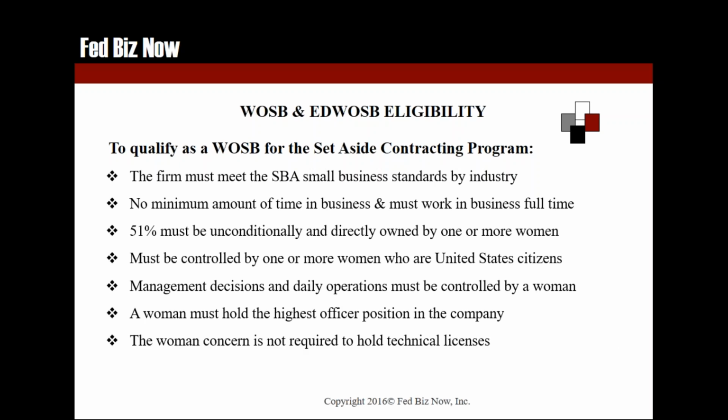The woman concerned is not required to hold the technical licenses. I just said that. But when we say that, what we're talking about is if you own a trucking company, and we have some women clients that own trucking companies, both very well-to-do trucking companies. They have lots of experience from over the years, one 15 years, one 13 years, and they do very well.